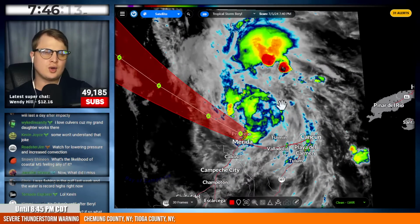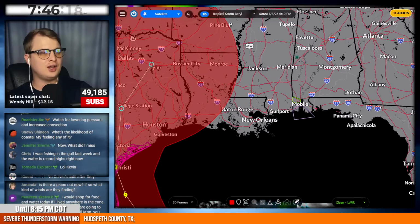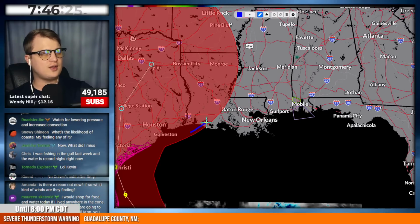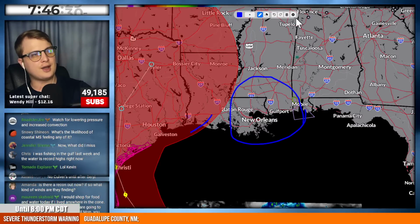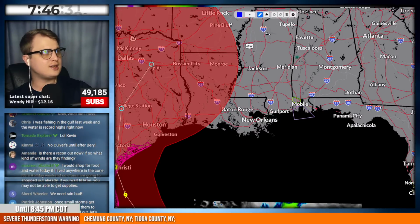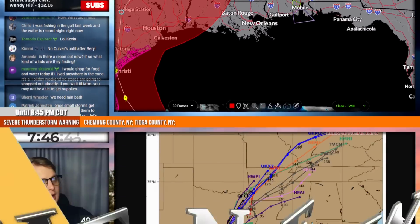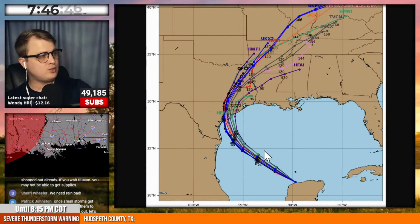What's the likelihood of coastal Mississippi feeling any of it? Pretty darn low. I would say a 1% chance. The only scenario where I see any significant impacts for coastal Mississippi is if this thing goes on the extreme eastern side, you could see a tornado develop in this area. But again, there's not a single spaghetti model plot anymore that brings any of its members into Mississippi, at least on Tropical Tidbits here. Here's the main suite of models.